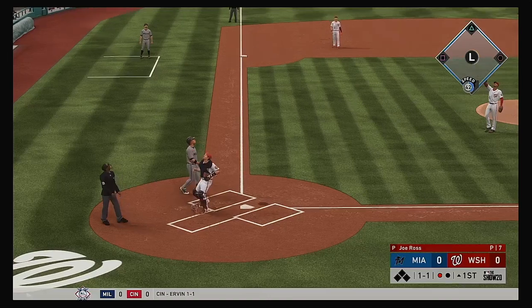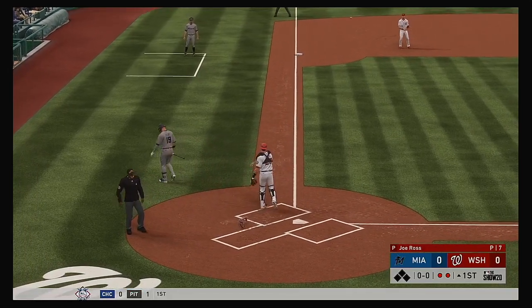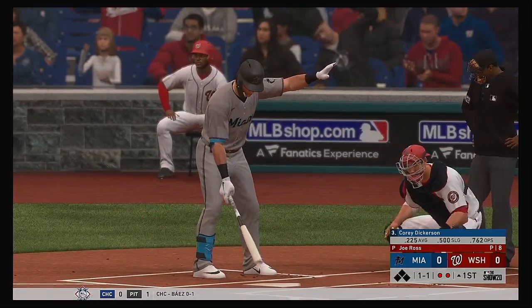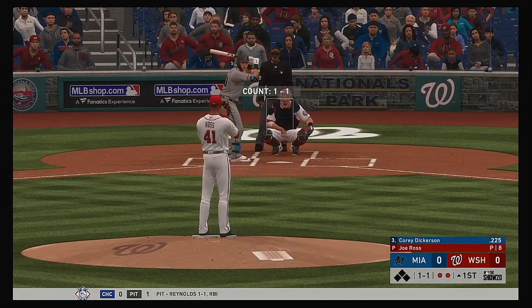Popped up. And he'll stay with it to put it away as they get their man here for the second out. Now in the box, Corey Dickerson. It was an 0 for 4 day for him in yesterday's loss.